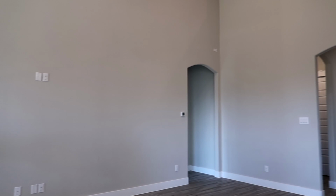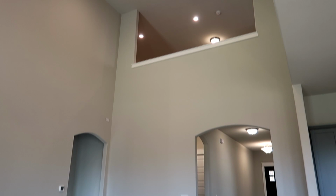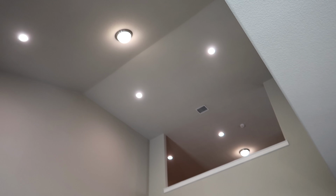Very tall ceilings. We plan on getting a statement light fixture to go at the very top. I haven't figured out what that statement light piece is just yet, so right now we're just keeping the nipple flush mount there for now, and then we will switch that out once we figure out exactly what lighting fixture we want to have there.